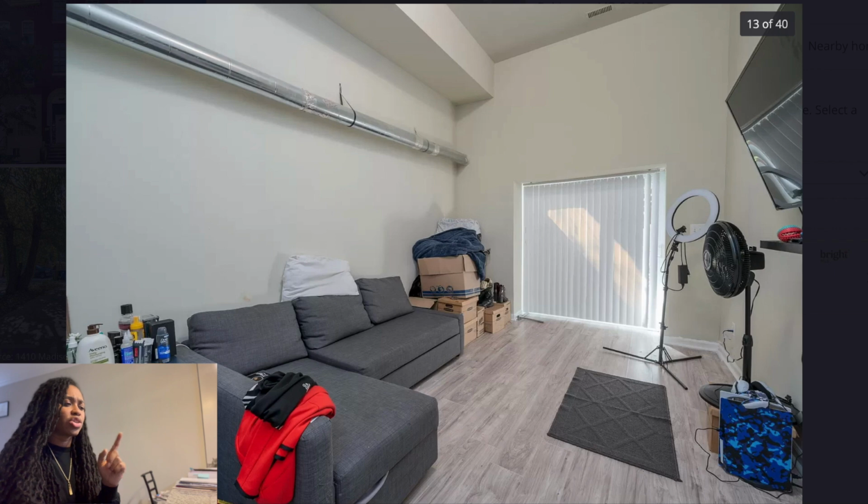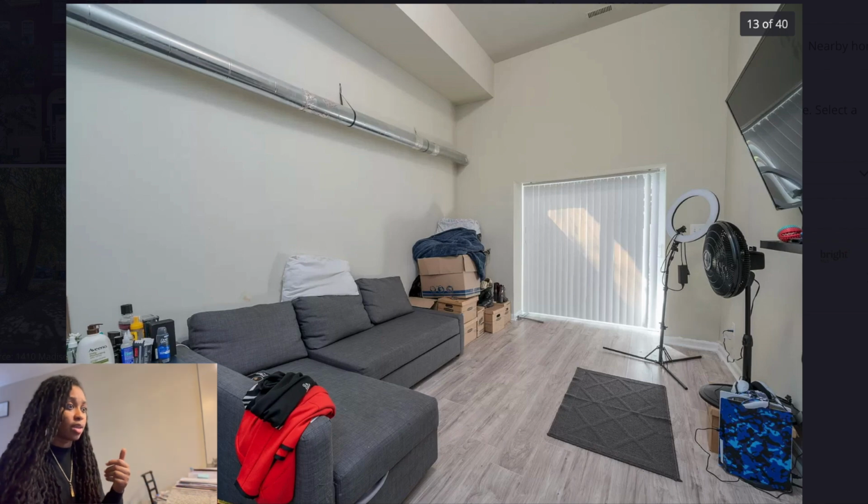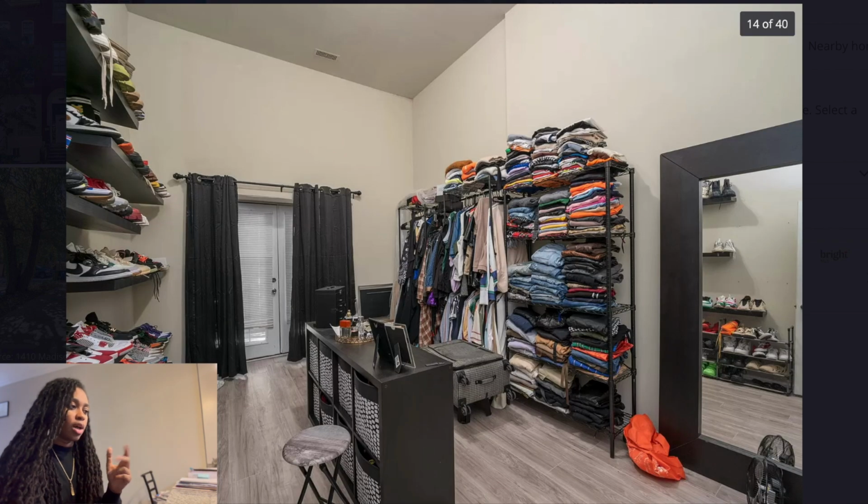And that may actually be another unit. I don't believe that this is the same property, or the same, what is it called? I'm drawing a blank, but this is not the same unit. So I believe this is probably the second unit. Then they turned one of the bedrooms into a closet. They probably didn't have a need to use the second bedroom as an actual bedroom. So I think that's pretty cool.